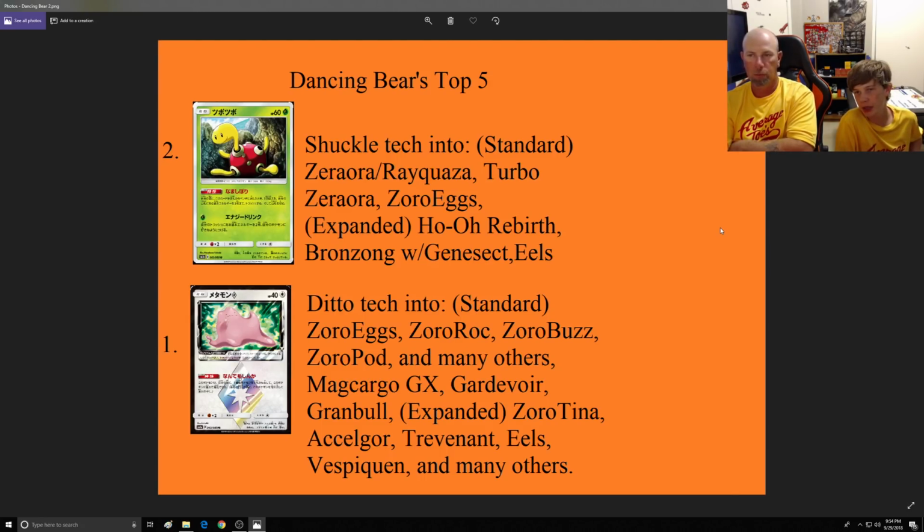I think my favorite in standard is the Zeraora with Rayquaza. I like that variant a lot, and I think it's really good. I go back and forth on the Turbo Zeraora and the Zeraora Rayquaza. Definitely in our first version of Turbo Zeraora, I would hands down say Zeraora Rayquaza is the way to go. But after we retuned and redialed in the Turbo version, I think it's slightly above the Rayquaza version. I really do.